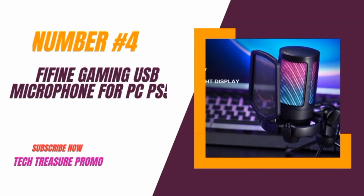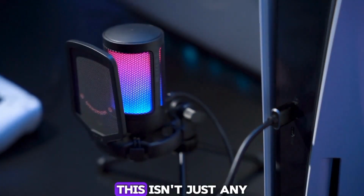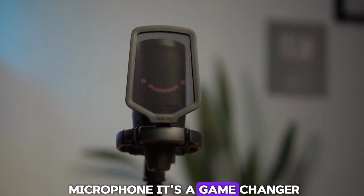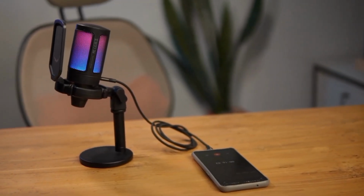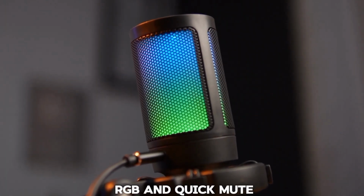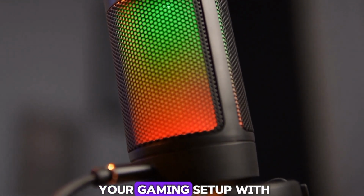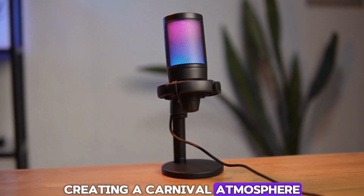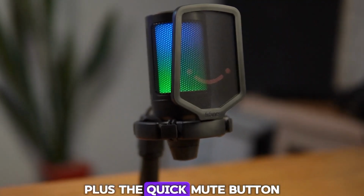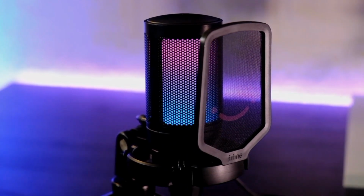Number 4. The FIFINE Gaming USB Microphone for PC PS5. This isn't just any microphone, it's a game changer. Let's dive in. First up, the Gradient RGB and Quick Mute. This mic lights up your gaming setup with 7 color modes, creating a carnival atmosphere. Plus, the quick mute button is a lifesaver during intense gaming sessions.